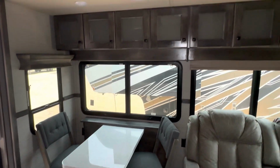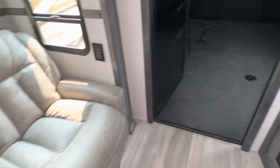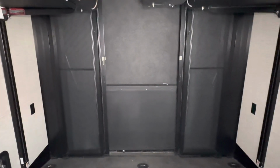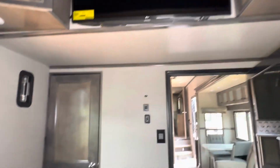And the table, legless table, storage all the way above, theater seating. Into the garage where you'll see the Happy Jack system, bunk above. There's the 3-season doors along with the patio all folded up. Garage area TV. And we'll go into the half bath.